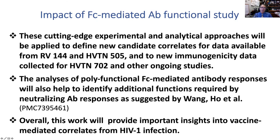What is the impact? These cutting-edge experimental analytical approaches will be applied to define new candidate correlates for data available from RV144, 505, and new immunogenicity data collected for 702 and the other ongoing studies. We also want to point out that the analysis of polyfunctional Fc-mediated antibody responses will also help to identify additional function required by the neutralizing antibody responses, as suggested by Drs. Wang and Hoi in a recent paper. And overall, this work will provide important insight into vaccine-mediated correlates of infection and vaccine design as well.